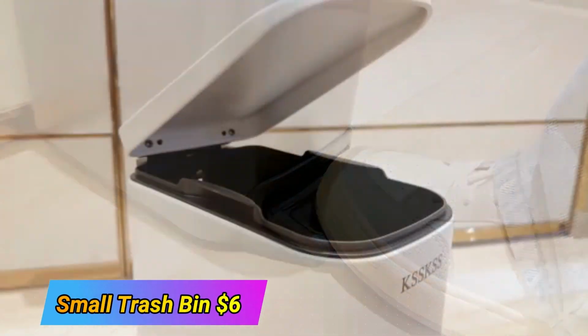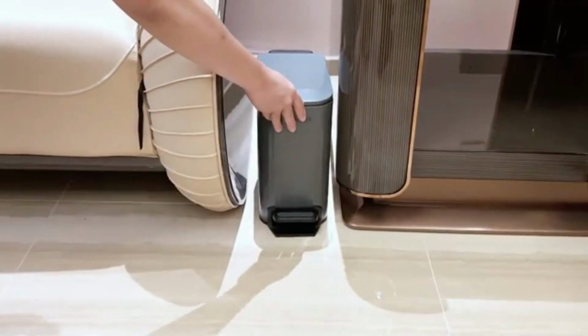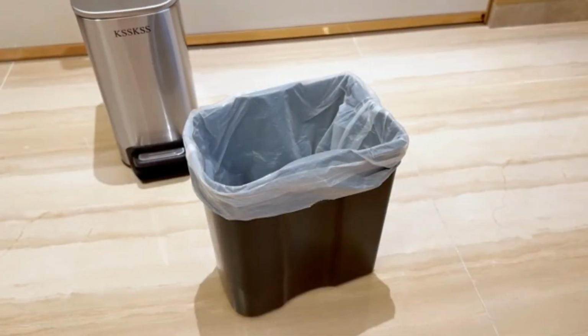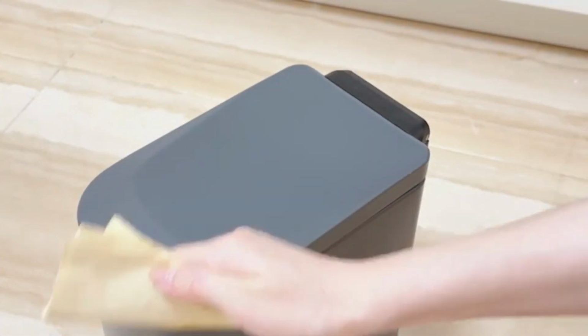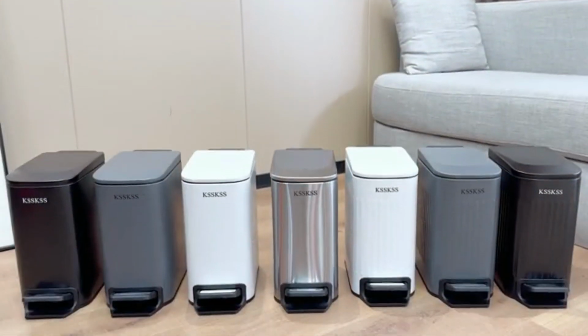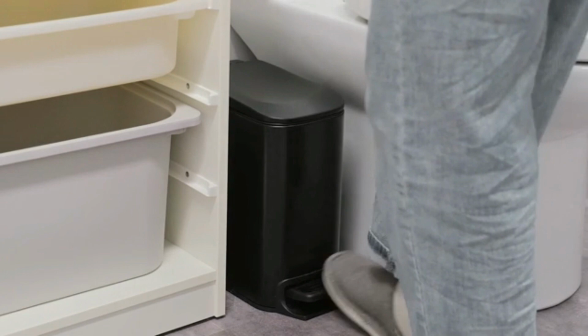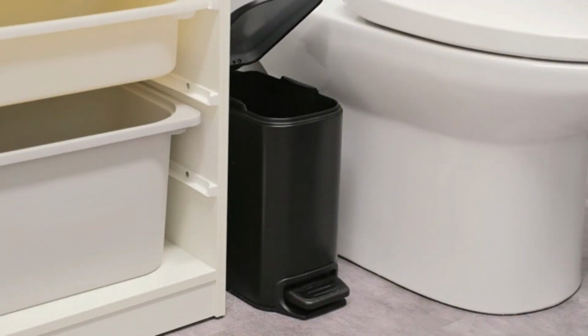Small trash bin. Compact and stylish waste bin designed for small spaces like bathrooms, bedrooms, and offices. Features easy-to-clean surfaces and a minimalist design, providing a practical waste disposal solution that doesn't compromise on aesthetics.